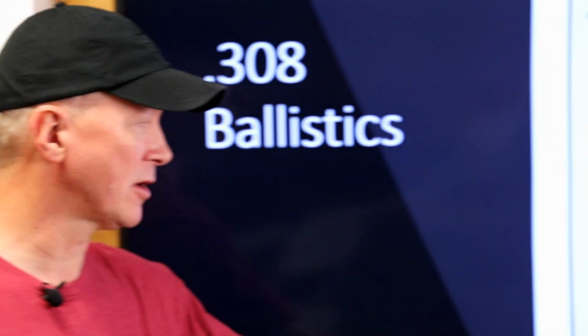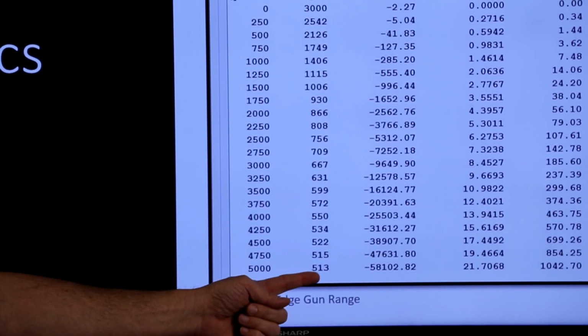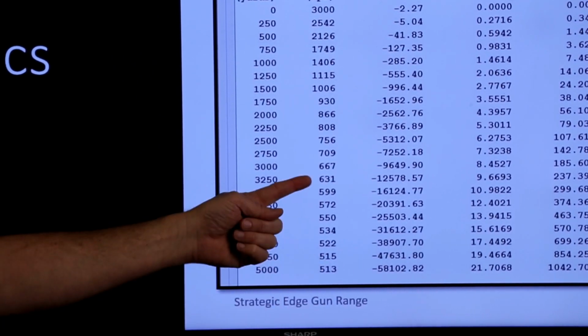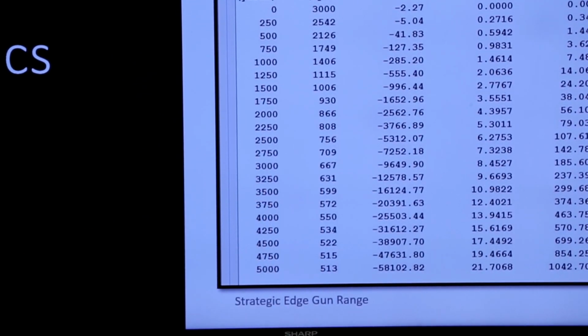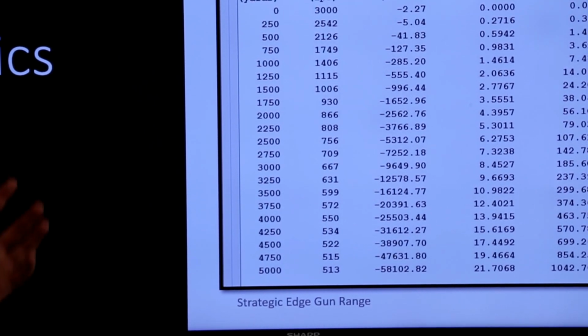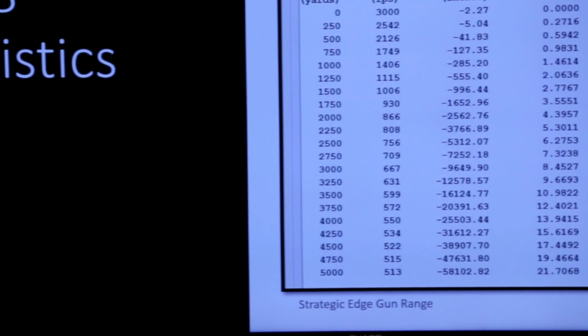As a matter of fact, let's go another couple of thousand yards past the 3,000 yard mark down to 5,000 yards, and you'll notice that it's only slowed down to 513 feet per second. That is just 150 feet per second less, roughly, than it was doing at 3,000 yards. So it's not bleeding off that speed at that tremendous rate that it was in the supersonic range once it gets into the subsonic range, and that makes it quite lethal at that distance.